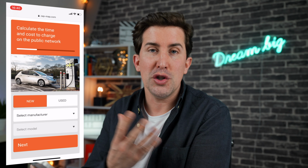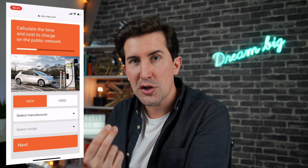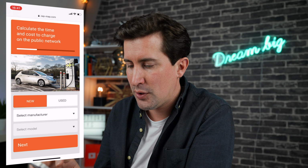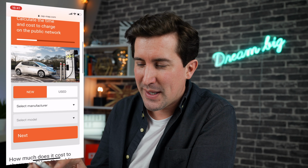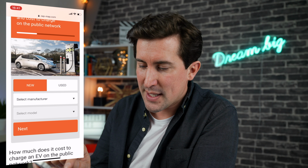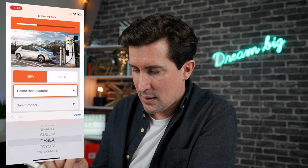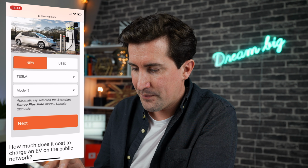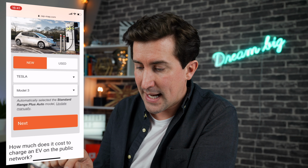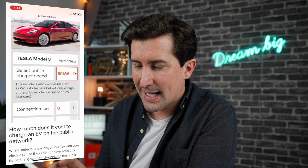Now, again, if you're new to the world of Teslas or charging, working out how much a charge can cost you can be a little bit complicated if you're like me, you're not super great at fast maths. So what you can do here, you can put your car details in. So I'm going to put Tesla, of course, and I'm going to select the model. It's a Model 3. It's selected standard range. I'm going to change that to a long range because that's what I have. I'm going to click next.